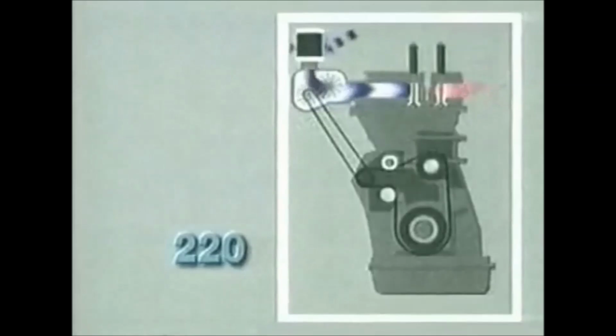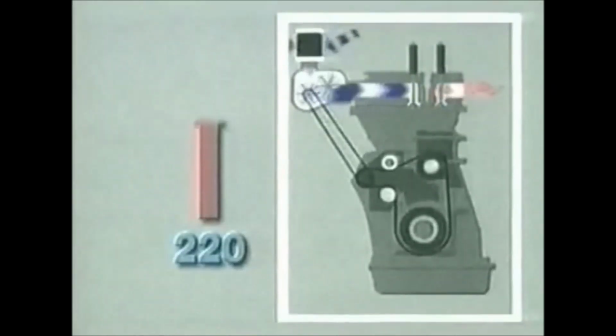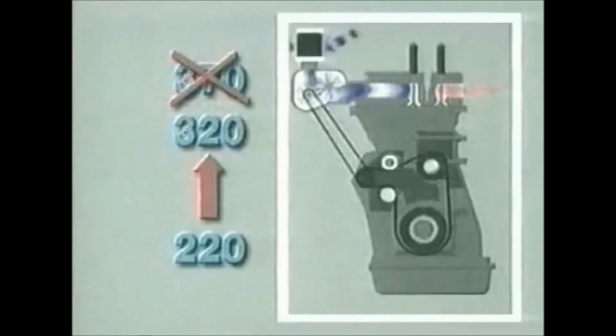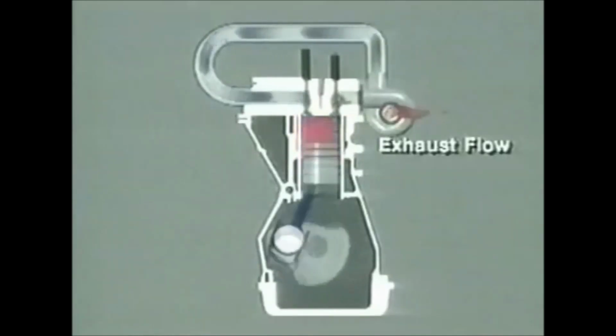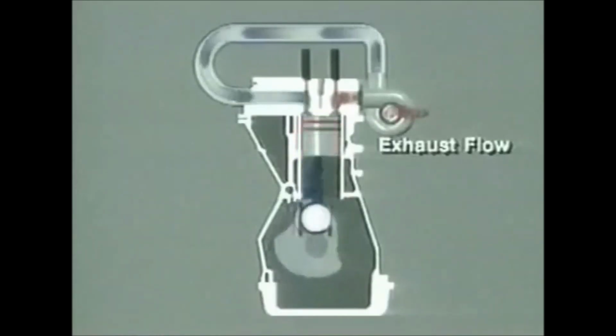For example, a supercharger that could theoretically raise a 220 horsepower engine to 370 horsepower could only manage 320 horsepower. The supercharger itself absorbs 50 horsepower. Because a turbocharger is able to utilize both the pressure and heat energy of the engine exhaust gases without taking power from the engine, it is far more efficient.